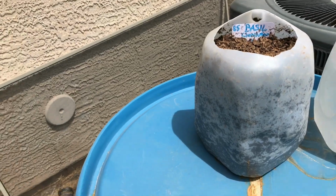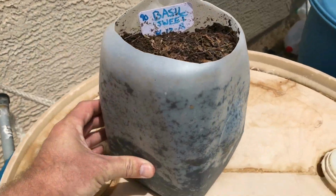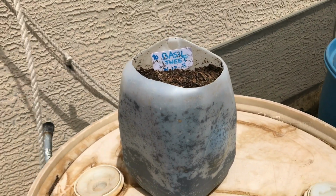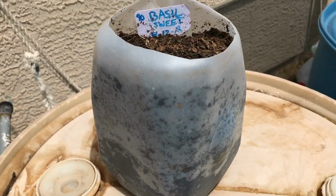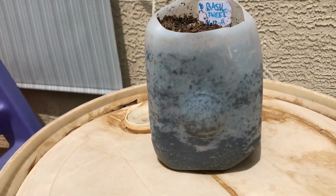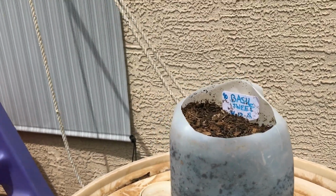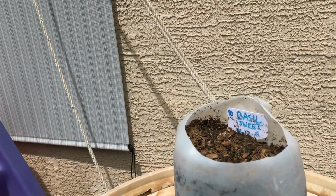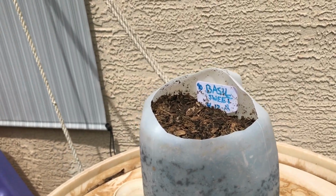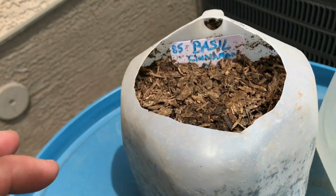Some basil. I'm trying something new here. So I have, as you can see, there's water. I have 2 tiny, or like 3 to 4 little holes in there, just to keep it wet a long time. I filled this up about 2 or 3 days ago, and it just slowly leaks out, keeping it damp. And I just put in these seeds about a week ago, maybe 6 days ago. So I should start seeing some basil shoots coming out of here soon.